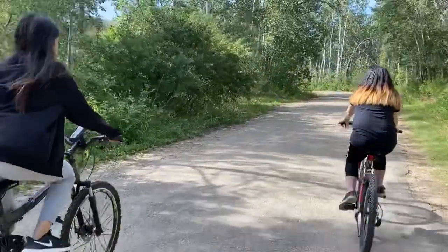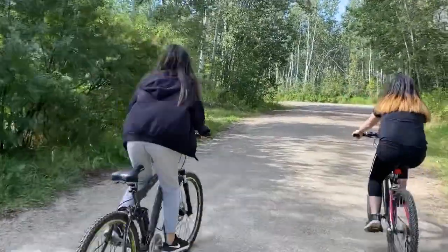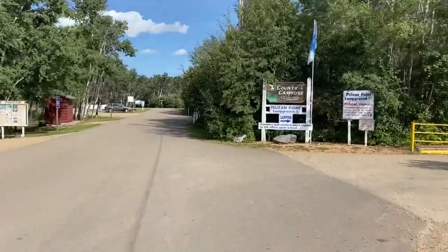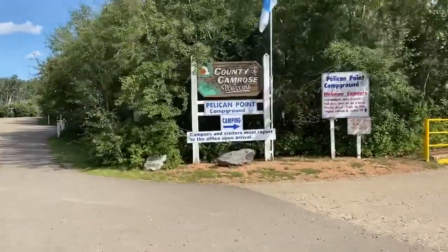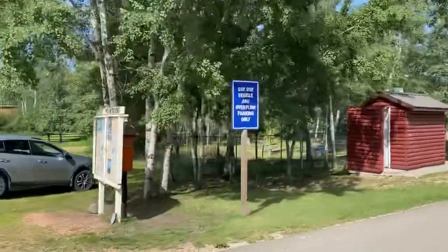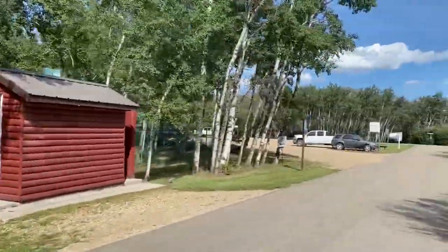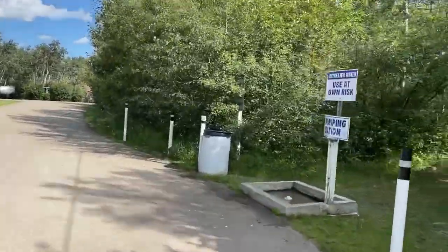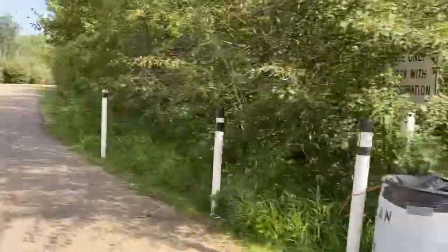Do some exploring of what's nearby the campground. We're going straight. Okay, so this is where we're staying. County cameras, and this is some community dumping station over here.